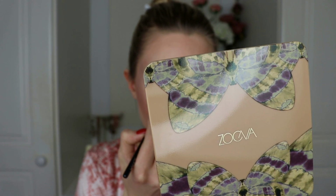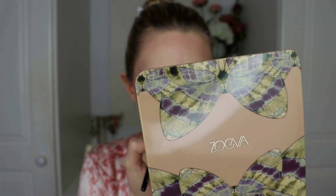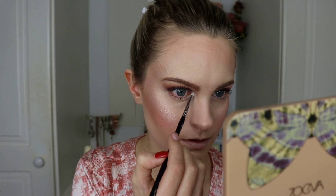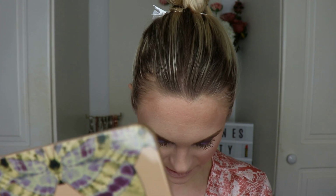It does look quite nice. It's not like a blinding shade, but it's really nice and brightening on my inner corner. I mean, you can see it there, but I might try that shade on top. But this one doesn't seem as much fallout. Not getting a massive amount of payoff from that one.